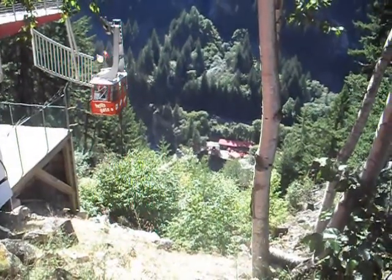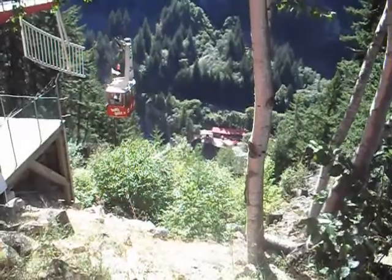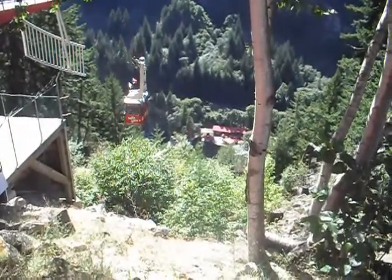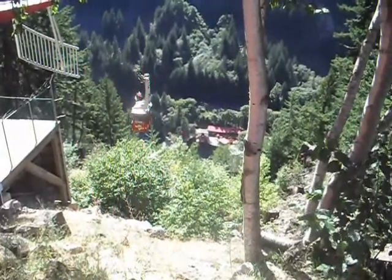This is the Hell's Gate Air Tram, the steepest tram in the world. It crosses over a gorge in the Fraser River. More water travels through this gorge than over Niagara Falls, according to the sign here.